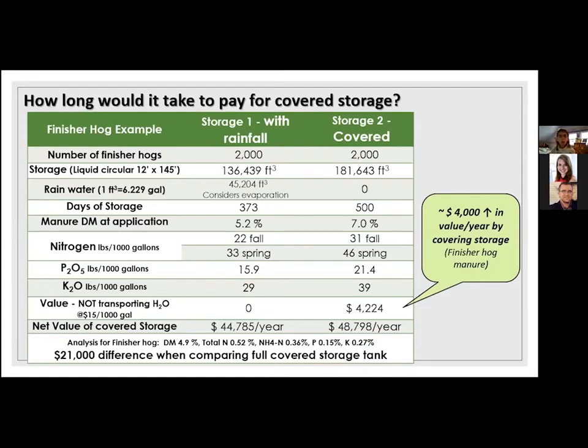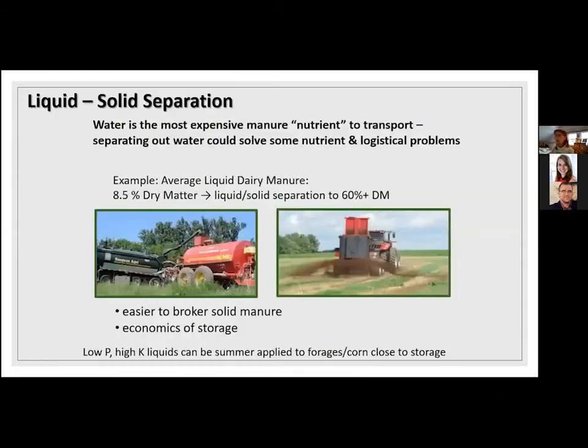But on a per year basis, looking at how many days of storage, if you covered it, you would have 500 days instead of just a year. Your nutrients are more concentrated, and so you're saving money on a couple of different fronts. So just looking at, is there a way that we can reduce the amount of water that we're transporting to the field? In our area, there's some interest in liquid solid separation, especially in dairy manure. If you've got something that's at the 8% dry matter, can you use a screw press or some type of separation system so that you get the solids at 60% plus? And then if you've got high fertility levels, it also makes it easier to broker that manure to a neighboring crop farm, and it maximizes the economics of the storage.